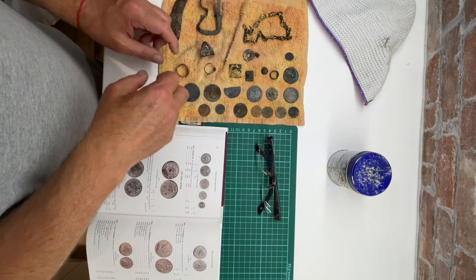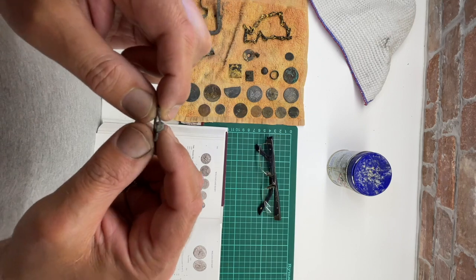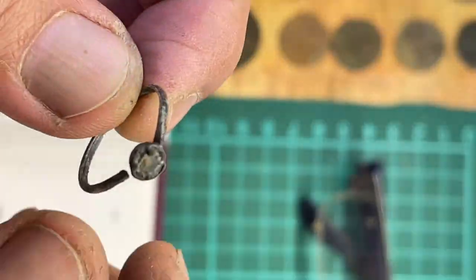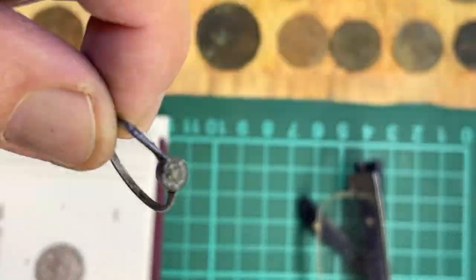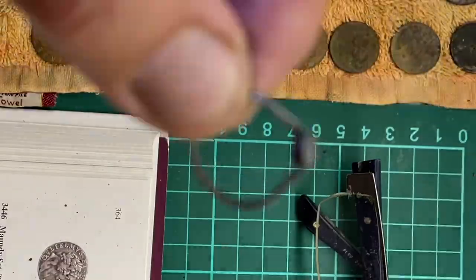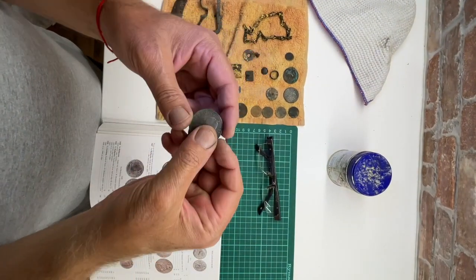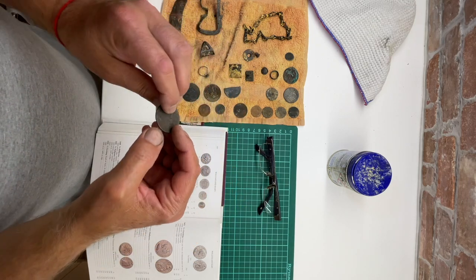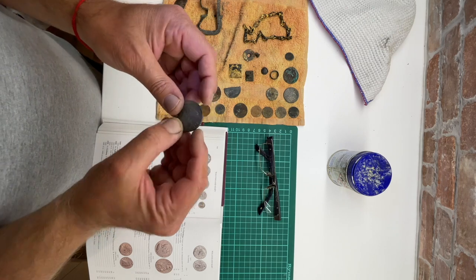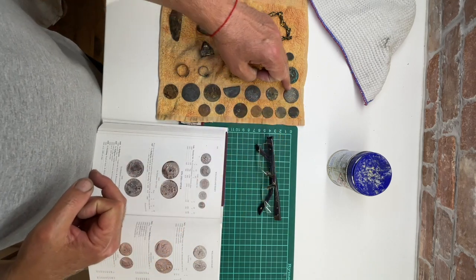So my find of the day, or my finds of the day, I would say, is this ring here, because for me, finger rings, they always come first, or top of my list anyway. I really love finding them. So it's a nice little child's ring. And obviously the perfect condition George III, 1771. And the William and Mary, both coins there.